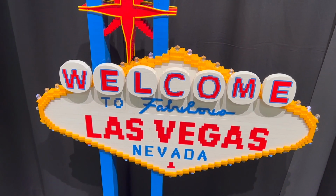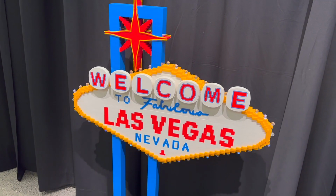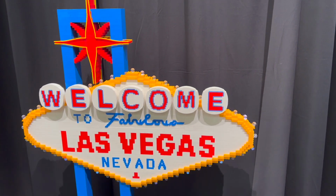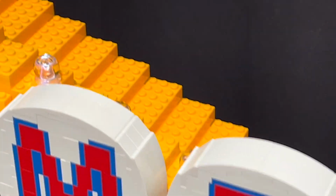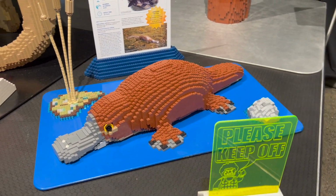Next up, we have a large-scale sign for the Welcome to Fabulous Las Vegas, Nevada sign right here. It actually does fully light up, which is really interesting. I'm very curious to see how the wiring looks like underneath there because they've got the traditional Lego glass dome pieces with little lights in between, so I don't know how they've got that hooked up, but very nice.